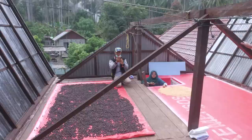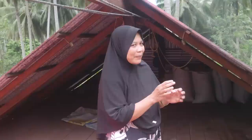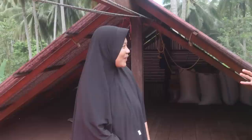Like most villages in Sulawesi, the production of food is paramount to the local economy. Wahyuni, Norma's sister, runs the local store, and she explained that all the food produced and dried on the family's open-topped roof were available for sale, including local coffee and palm sugar.